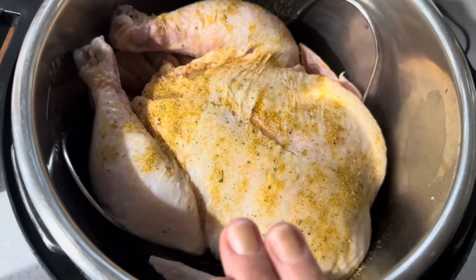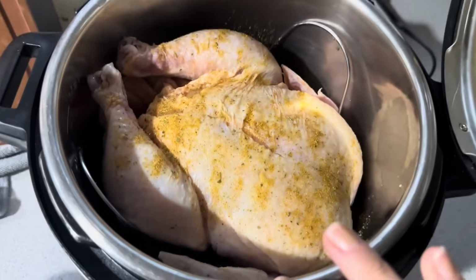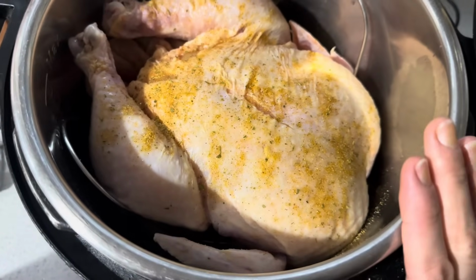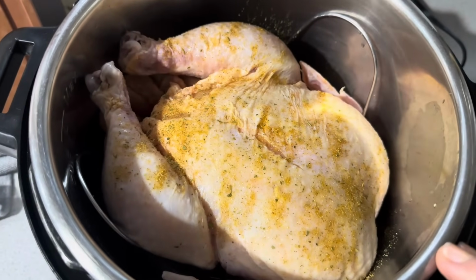I might have 2 cups. I put the water just touching the rack in the Instant Pot. Then put my chicken on top, and we're just gonna cook this for 30 minutes, and then I'm gonna be able to eat this protein, hopefully, and it not affect my pancreas too much. Hopefully I'll be able to digest it a little bit better.